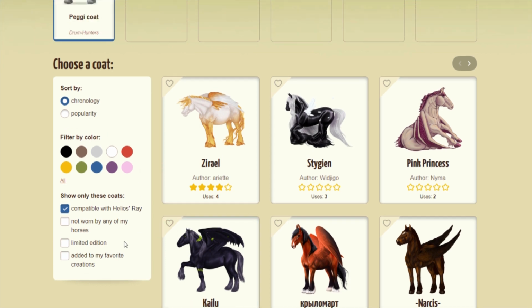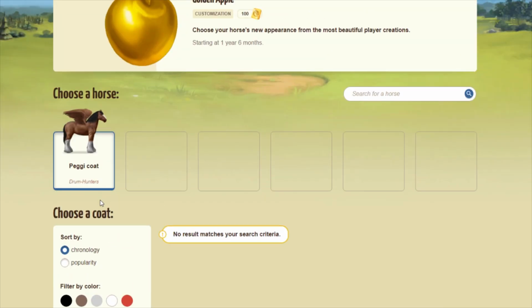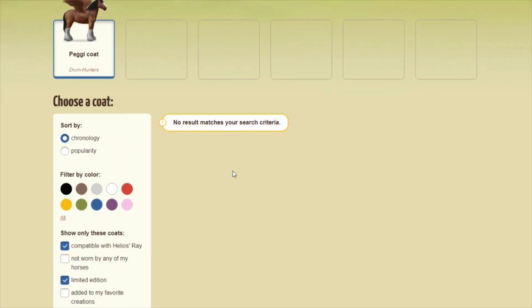So how I set my search up, always set it to limited edition for searching if you're searching for the 100 use coats. The nice thing about the draft Pegasus, hopefully I get the species right, is that there currently are no other limited edition draft Pegasus available. It will just make it much easier when the release goes live. That's literally the only coat that will show up is the one that I want, which is quite nice. And then I'm actually going to set it to popularity because when the release goes live, in order to refresh this and have the new coats pop up, I'll click chronology to have the newest coats listed first.